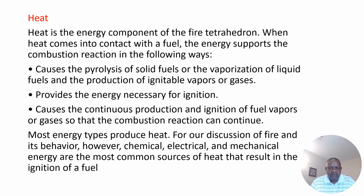For our discussion of fire and its behaviors, however, chemical, electrical, and mechanical energy are the most common sources of heat that result in the ignition of fuel. So, chemical, electrical, and mechanical energy are the most common sources of heat that result in the ignition of fuel.